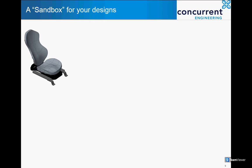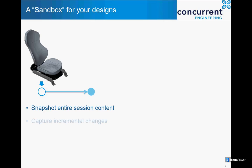First of all, it's a sandbox for your design, where you can play around with your models, risk-free, without worrying about messing up anything, and without losing any information. We start by creating a snapshot of the session content. From this point on, any modifications to the models can be safely reverted.